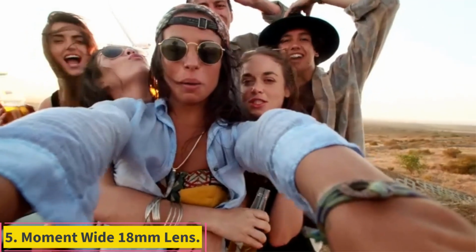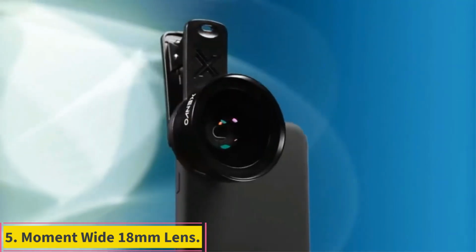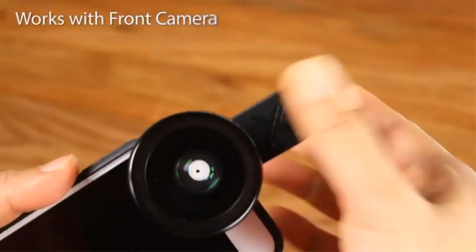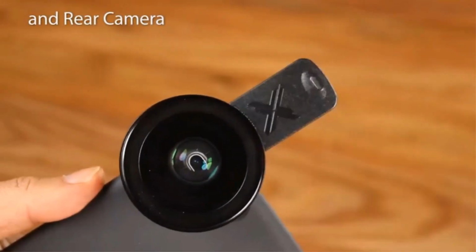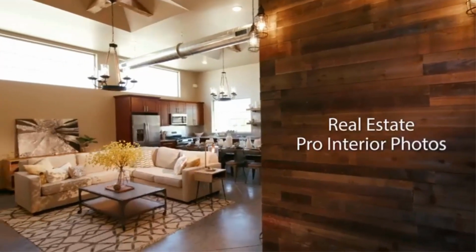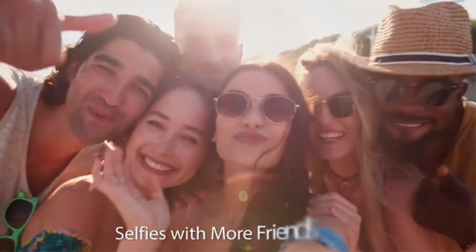Number 5. Moment Wide 18mm lens. The image quality of the Moment Wide 18mm lens is excellent. Center sharpness, color rendition, and vignetting are all handled well, but where this model shines is in backlit situations. We found it's a step ahead of any other glass we tested in how it deals with flare, coming remarkably close to how the native iPhone lens behaves in most situations.